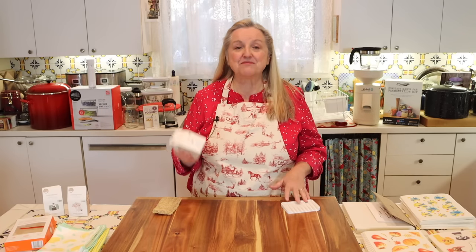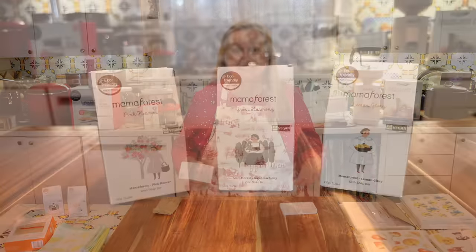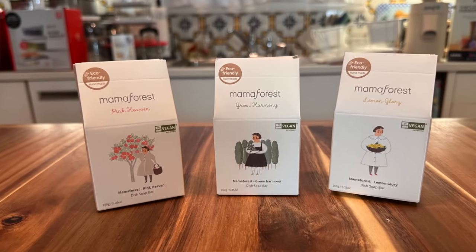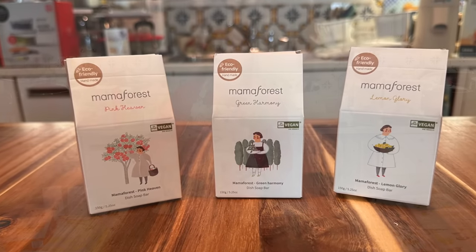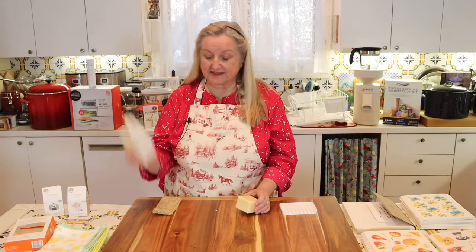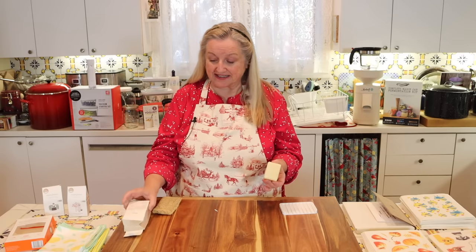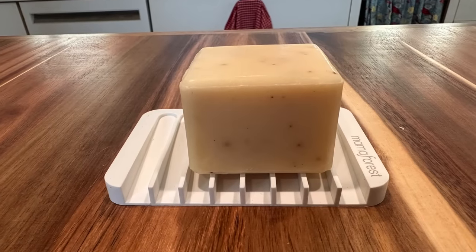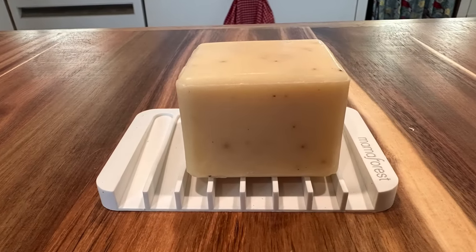These are actually made for washing your dishes. And they last a really long time, and you no longer will need liquid dishwashing liquid. You can recycle the box. You don't have to worry about any plastic. And then you put this bar of soap on this little soap dish that it comes with. But how clever is this soap dish?